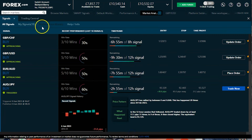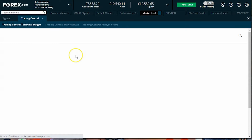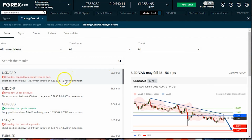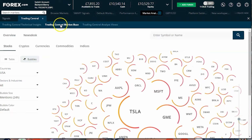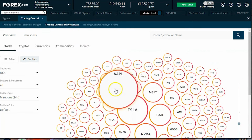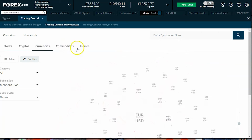But the other signals they have, which are quite interesting, which we looked at earlier, are Trading Central. Now, the ones we looked at on mobile were these sort of intraday analyst snippets where they would tell us what they think is going to happen in the market. But they've also got this Trading Central buzz, which highlights sentiment and analysis around the market.